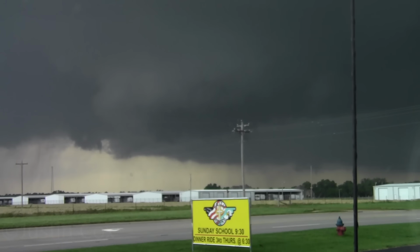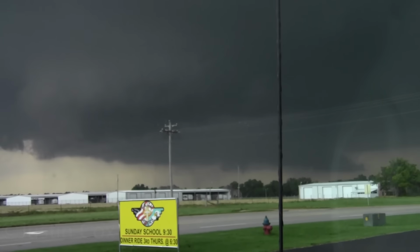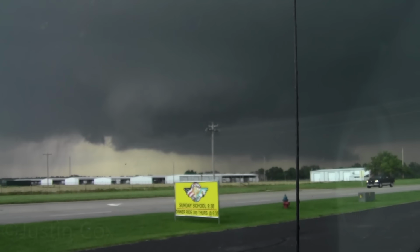Okay, this is the one, and let's go back to the storm tracker. We have folks on the storms down south. This is the storm that Reed is talking about. This has the potential of producing a long track tornado.